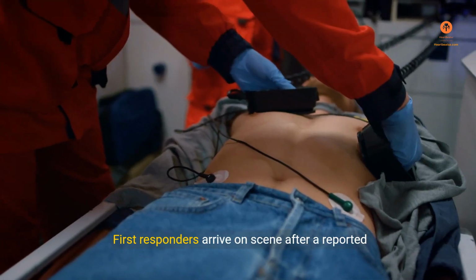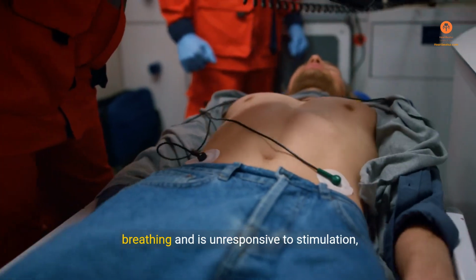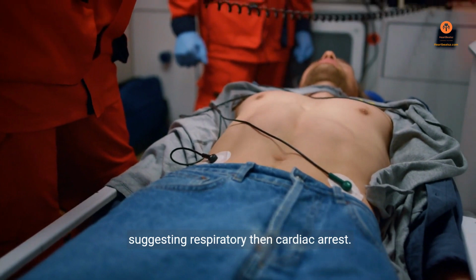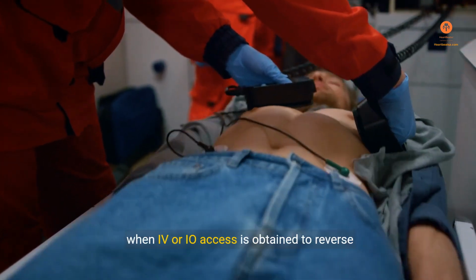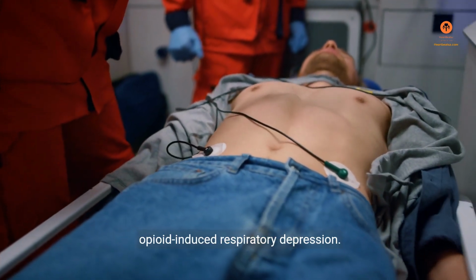First responders arrive on scene after a reported opioid overdose, where the patient has agonal breathing and is unresponsive to stimulation, suggesting respiratory then cardiac arrest. Begin chest compressions and prepare naloxone for when IV or IO access is obtained to reverse opioid-induced respiratory depression.